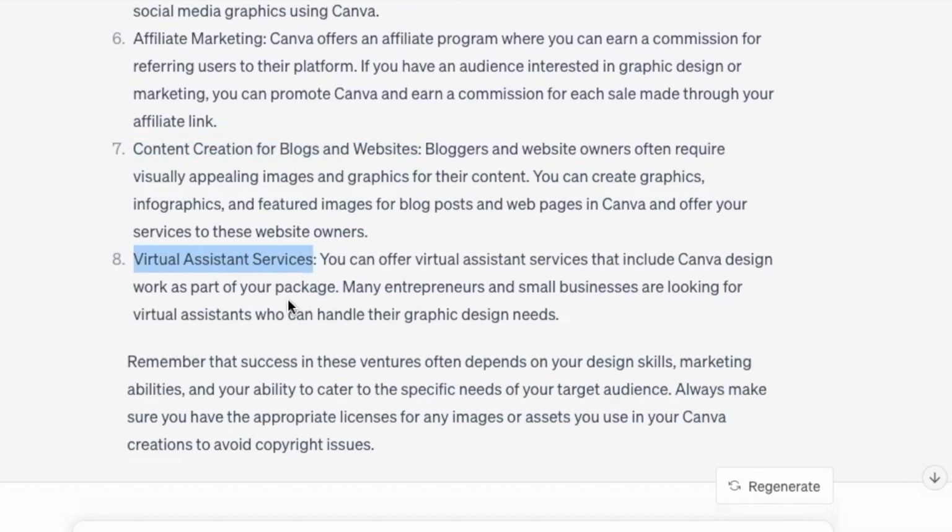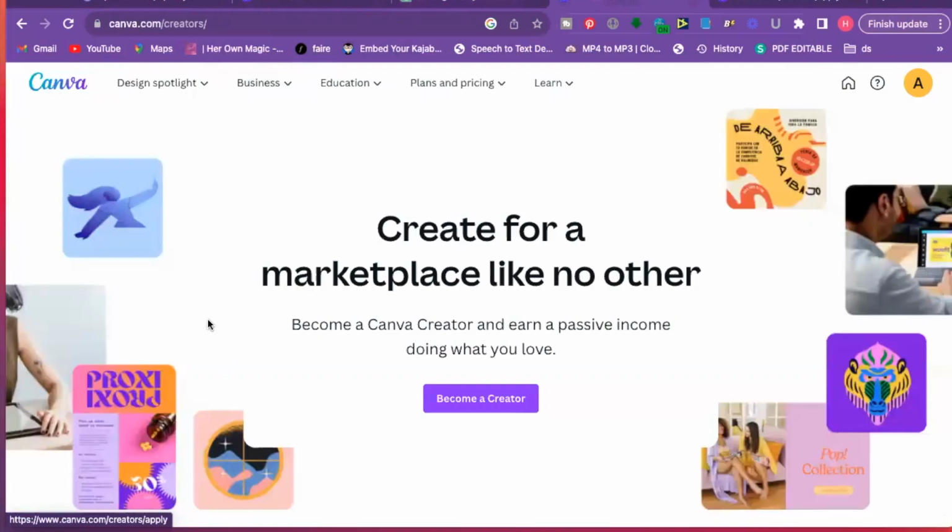But nowhere in here in this magical list do they say what I'm about to show you. And I'm going to show you right now. Here we go. It's called canva.com/creators. And if you have not checked out this portion of Canva's website, go do it right now.